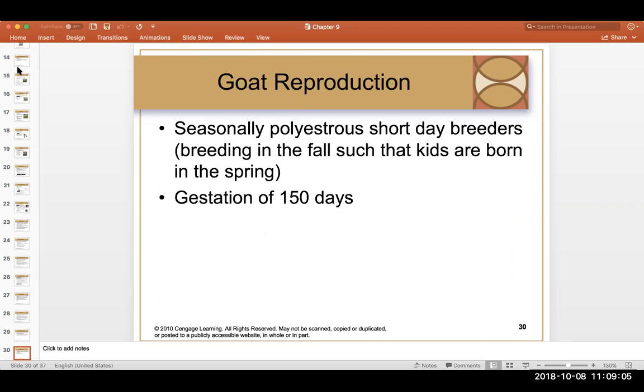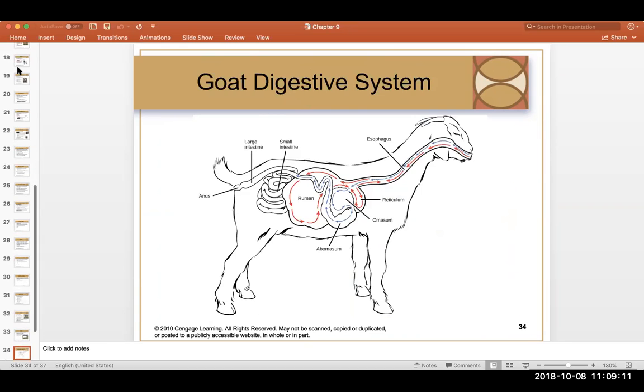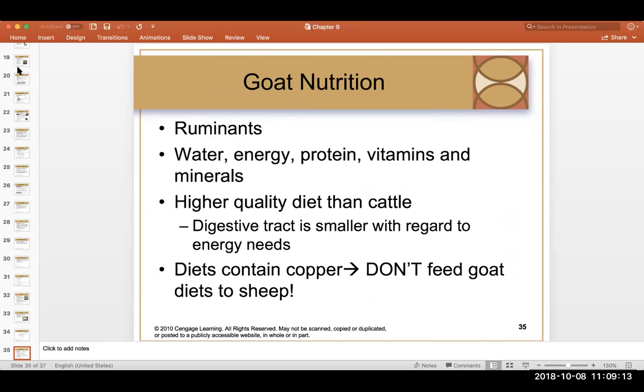So just like sheep, goats are seasonally polyestrous short day breeders. We talked about the different breeds and what their specific qualities are. Goats are also ruminants, so they have the same 4 compartments: rumen, reticulum, omasum, abomasum.